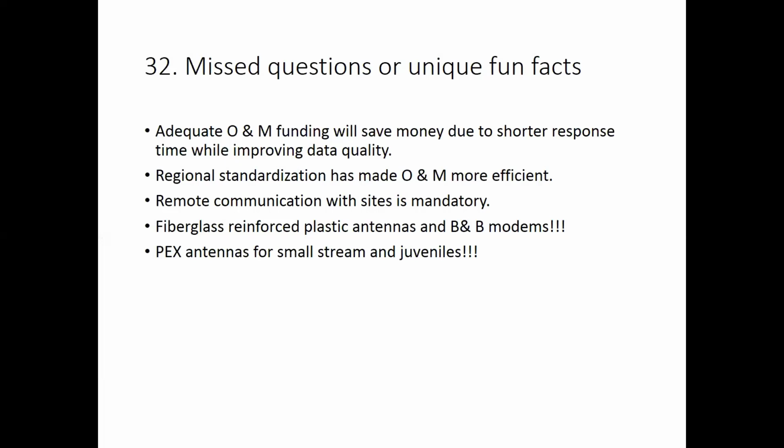And then we had another comment: text antennas for small streams and juveniles have been working great. If you have small streams where you can put these cable antennas, cord antennas, you can essentially wire up the whole stream, the whole water column. And if you've got a bunch of juveniles going in there, I think they're getting fantastic read range, or detection.